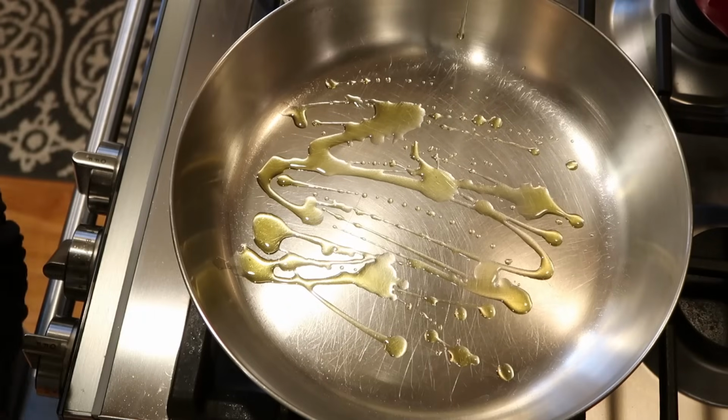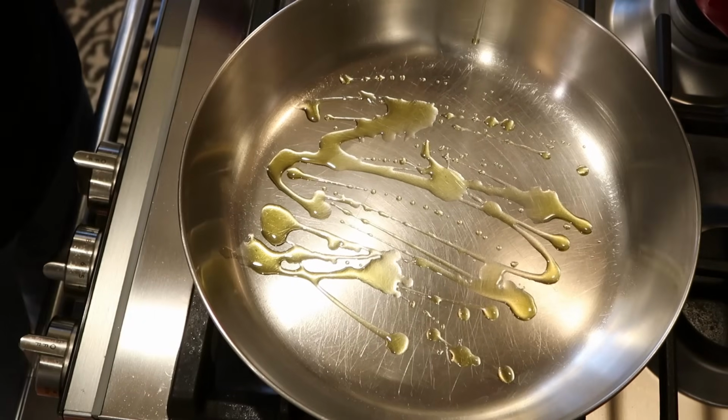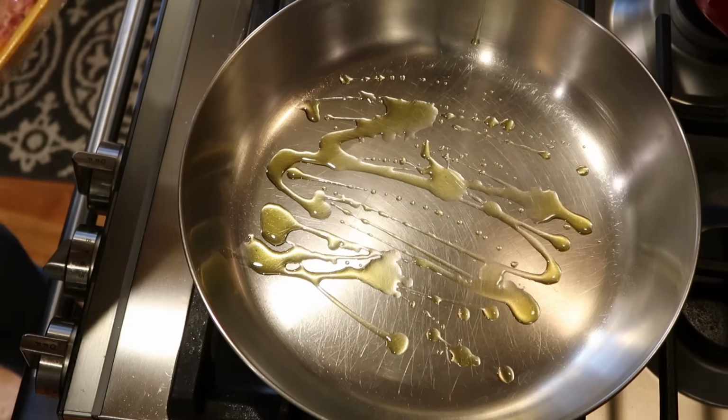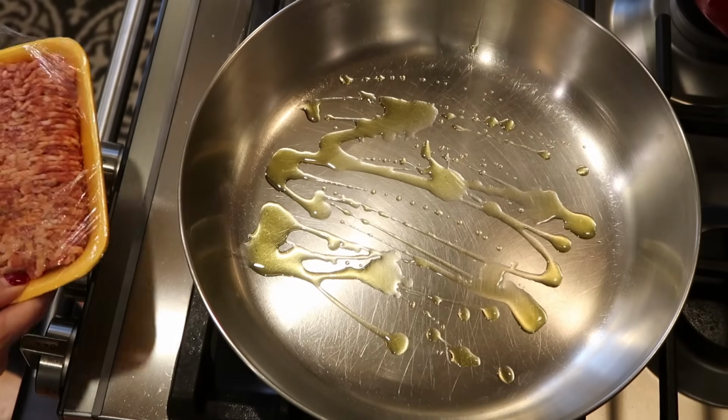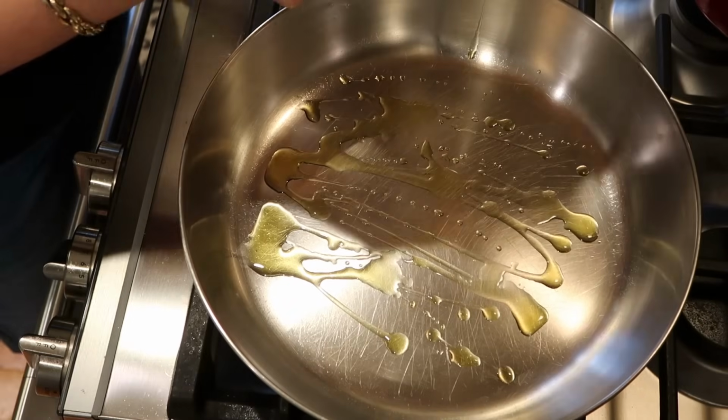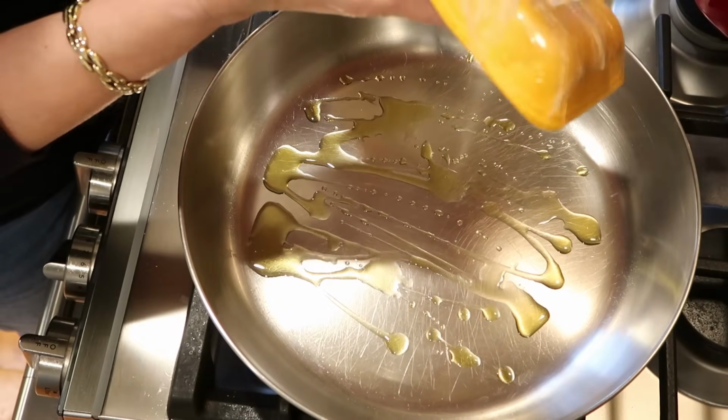So we are going to brown up our sausage. I just have my really big frying pan here with just a little drizzle of olive oil because the sausage has a little bit of fat in it. So we won't have to worry about it burning.